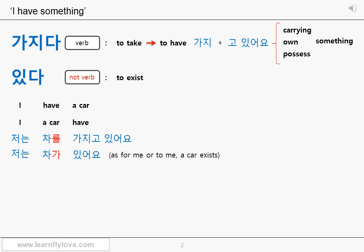Then you might want to ask if these two sentences sound absolutely the same. I would say 저는 차를 가지고 있어요 sounds more like I own a car or I possess a car. And 저는 차가 있어요 sounds more like simply I have a car. I think people use 있어요 more often unless you absolutely want to express you own or possess a certain car. Let's see the next sentence.